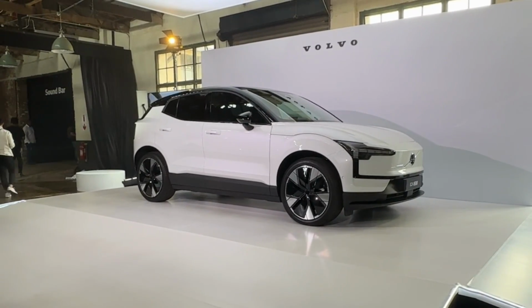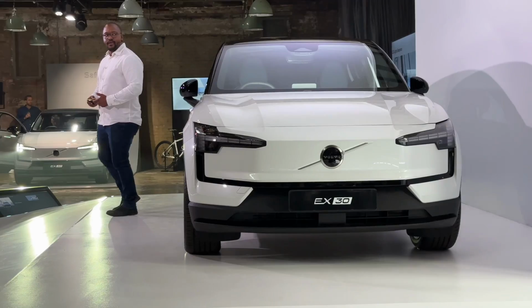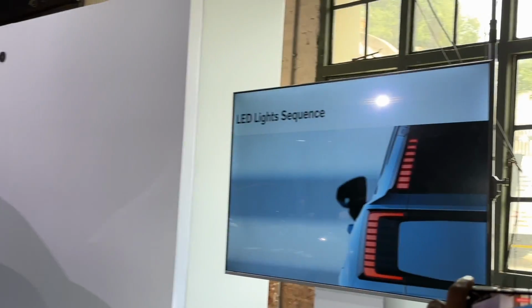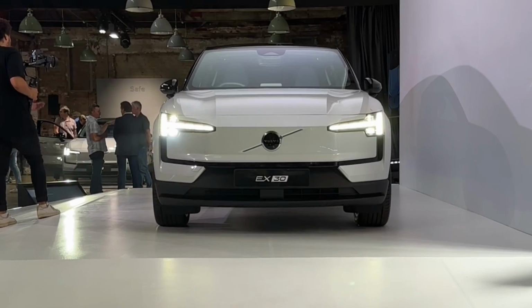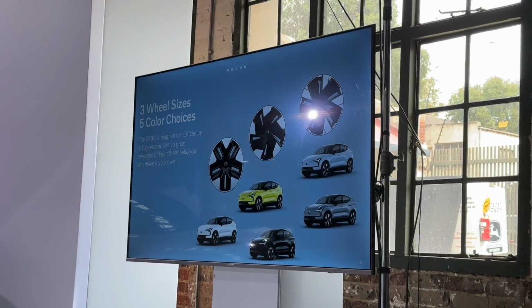From its high waistline, sloping bonnet, floating contrast roof, to those lights in the front that are digital, animated, and give you a little wink when you get a bit closer to your car. It's those small things that make you fall in love with a car. It's going to be made available in 5 different colors with 3 different wheel options.